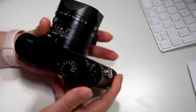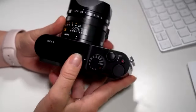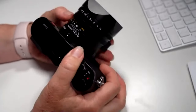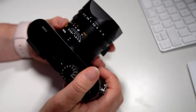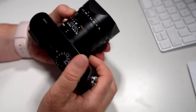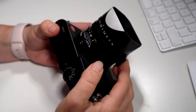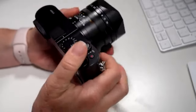It's a Leica, so you know automatically this is not a cheap compact camera. This is a high quality, extraordinarily well built compact camera. Its lens is 28mm and it's a 1.7 aperture, so you know it's nice and bright, it's really fast. It feels very much like a Leica M series camera. The lens is extremely nice and sharp, excellent results.